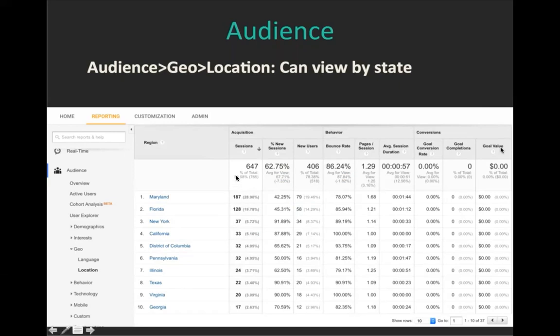And then we can look at, okay, how many sessions did they have for each of those states? How many of those sessions were new users? What was the bounce rate? How many pages per session did they see? What was their average session duration? And we can look at all of those metrics for each individual state.